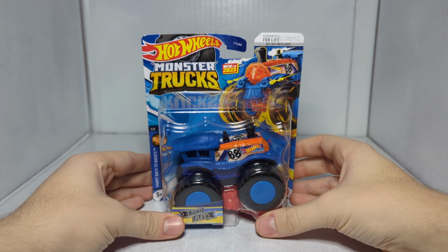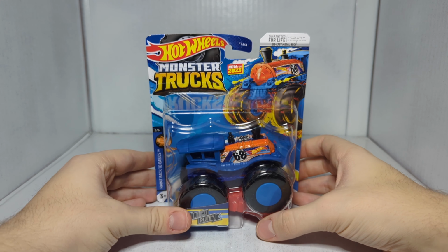And I almost forgot, I literally made a mistake right there. I was going to pause the video and then go into the next one. But that's not how we do it anymore. We change things up, everybody. Instead of pausing and going to the turntable, we're just going to go right into the next truck, which is Loco Punk for number 3 of 6 of Hot Wheels Back to Basics.